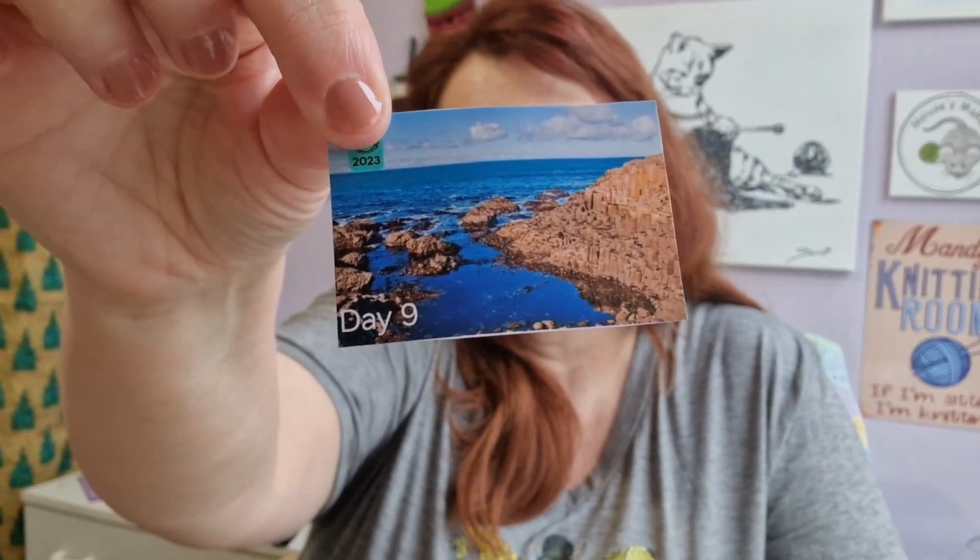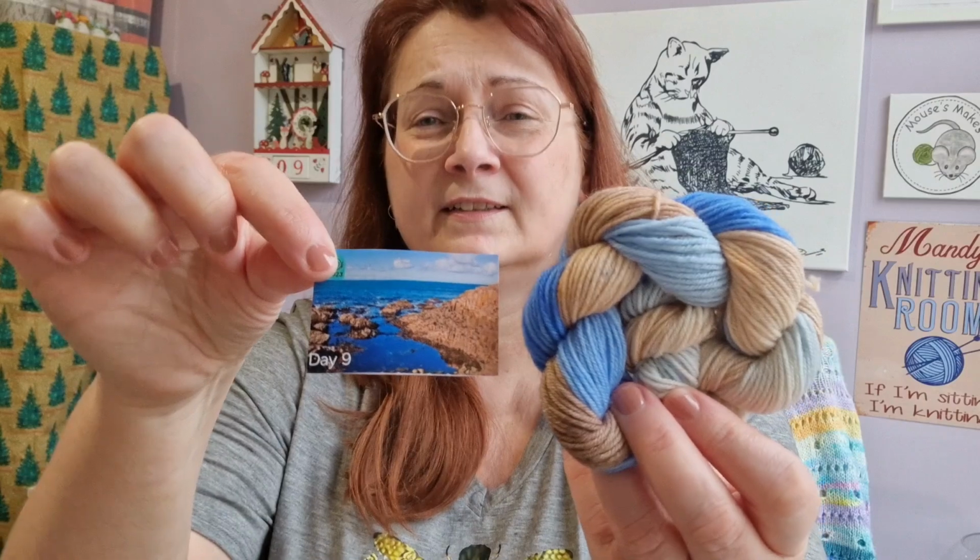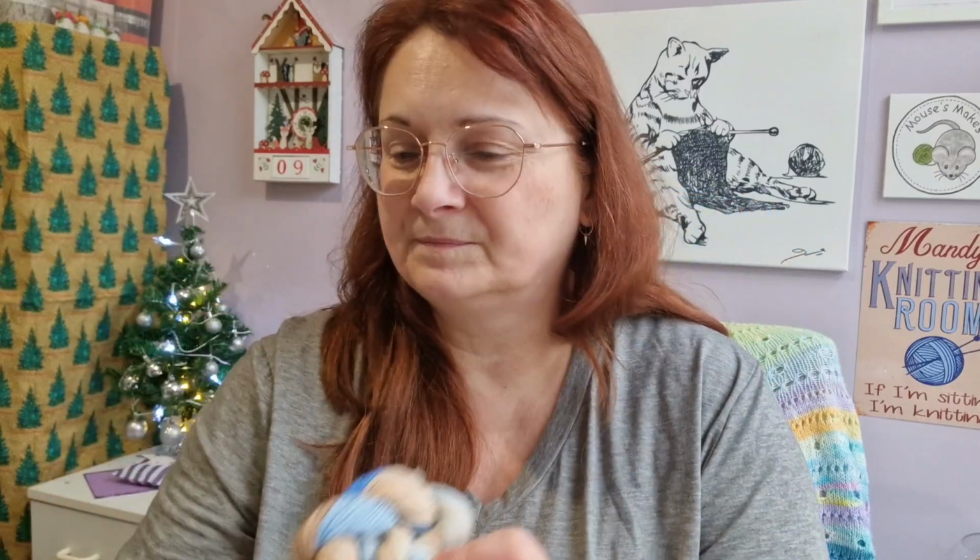Okay, so the picture we have is very, very sunny, this one, which looks far more like somewhere in the Mediterranean than somewhere in the UK, frankly, with that beautiful blue sea. But anyway, let's look at the yarn. So, there we go. That's day 9.